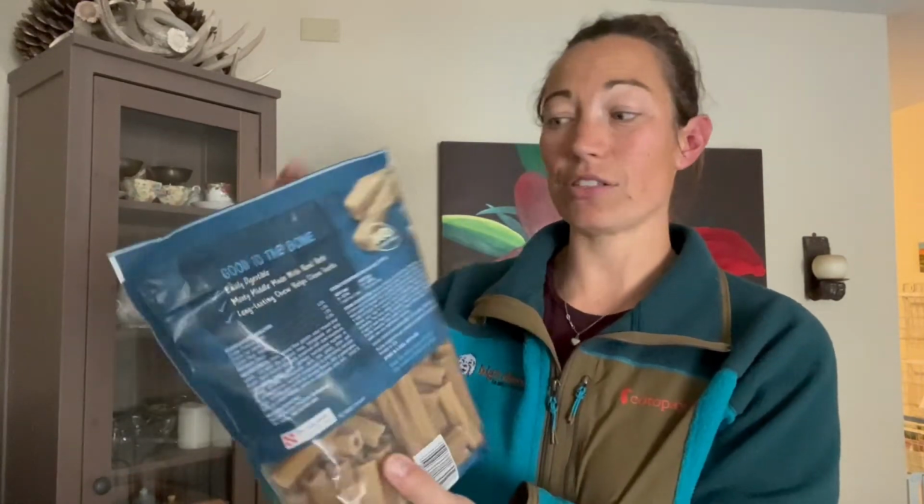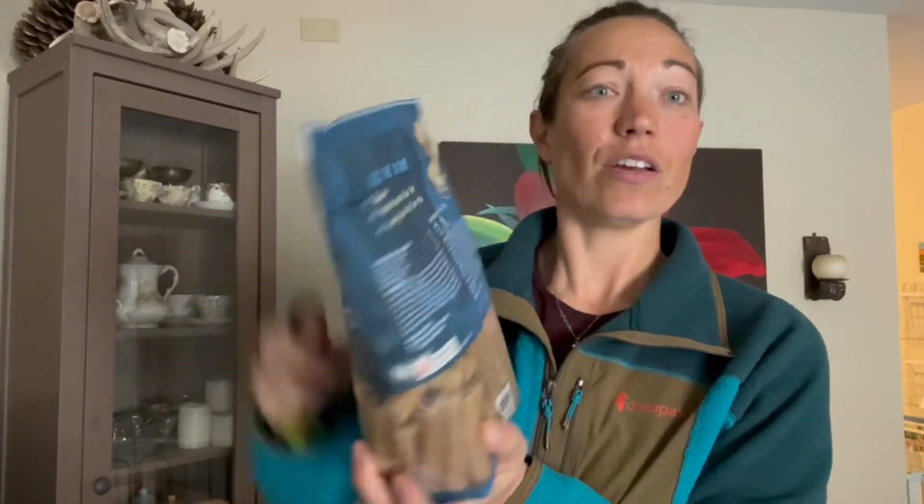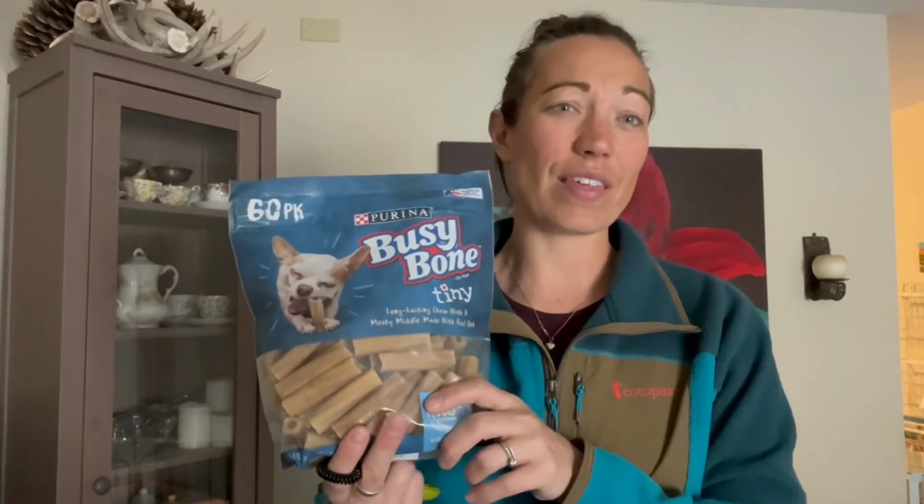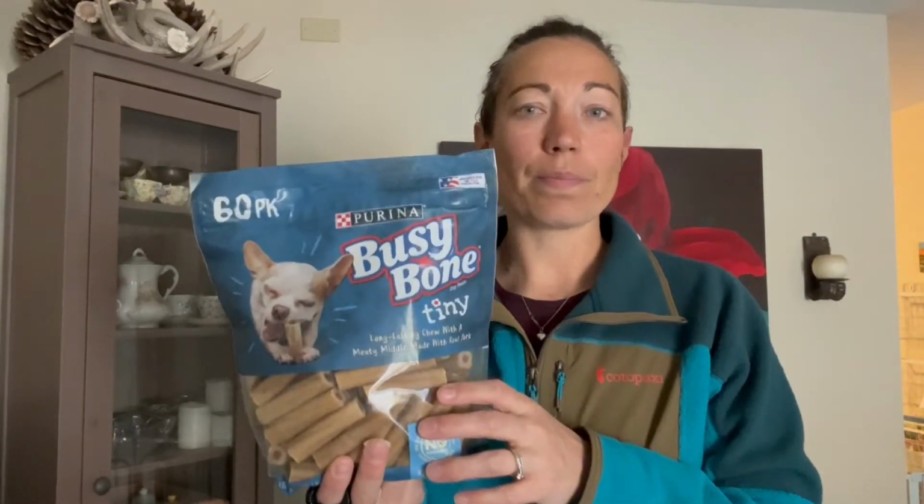Whenever you're getting treats, I would just say a couple things. One, don't get rawhide. These are rawhide free. Rawhide can get stuck in throats and have dogs choke more often, so it is dangerous. If anything, you want to get something that's a chewer, then get a real pig ear or a chicken jerky chew. But look for natural ingredients, just like our food.